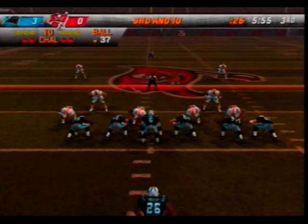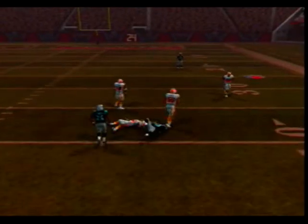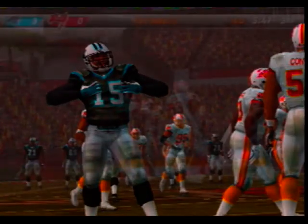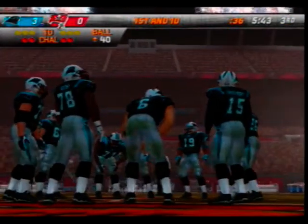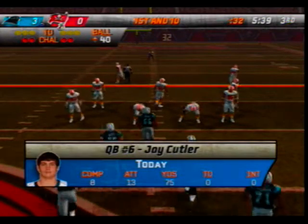The Buccaneers come out in a nickel package. With the pass, is completed. And the powerful arm brings them a first down this time. Not only did the quarterback show off his strong arm, but the receiver displayed some amazingly soft hands. A great throw with an even better catch is always an easy way to pick up a first down. Ball on the 40-yard line.